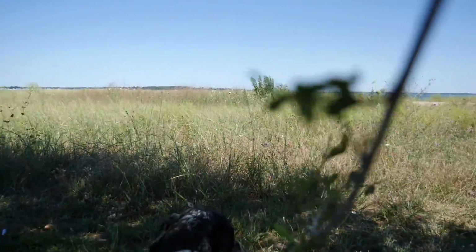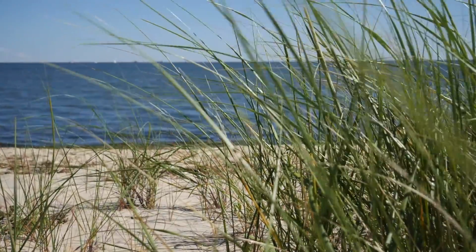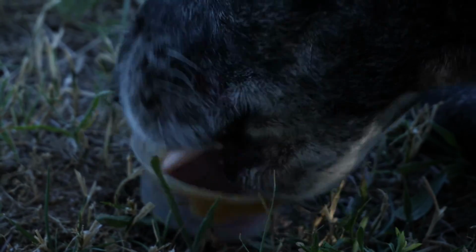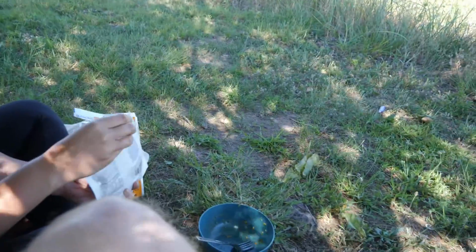Lunch right here in Connecticut by the ocean. Something about the New Jersey sound. I don't know if that's like a band or the ocean. We'd love to have a sea, but he's loving it. Sometimes you just gotta make do with what you got right here. Some peanut butter, avocado, mangoes.